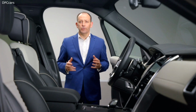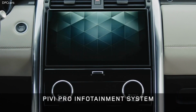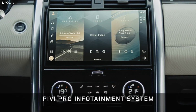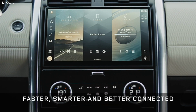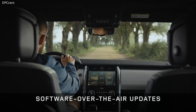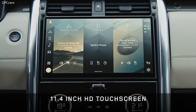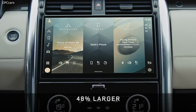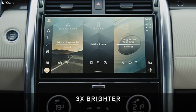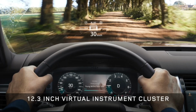Now importantly, this is also Discovery's turn to feature our latest generation Pivi Pro infotainment system. And Pivi Pro provides intuitive access to all your entertainment, vehicle information and connected apps and services. It's faster, smarter and better connected and always up to date thanks to software over-the-air updates. It's housed in a beautiful new curved 11.4-inch HD touchscreen high in the redesigned center console. Now this touchscreen is 40% larger and 3 times brighter than the previous touchscreen. We also have an enhanced 12.3-inch interactive driver display and full TFT head-up display.